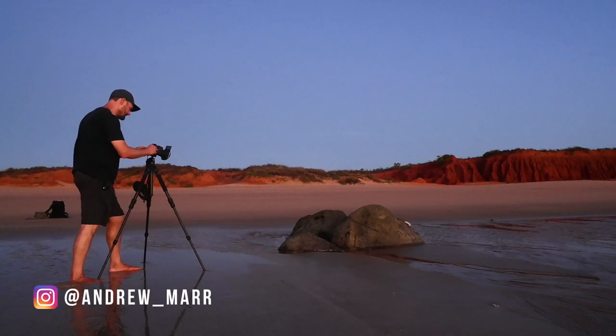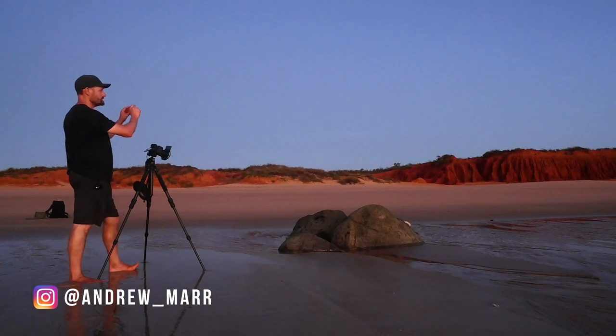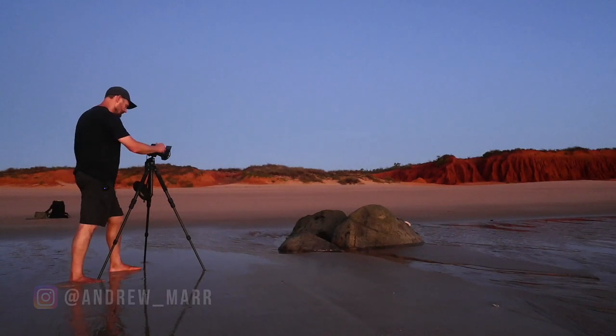Yeah, I really like that. That's a strong foreground, and then just to be able to have those red cliffs in the background is sensational. Really, really happy with that.